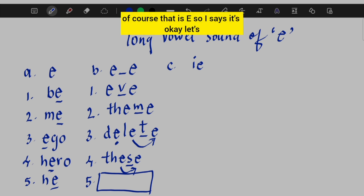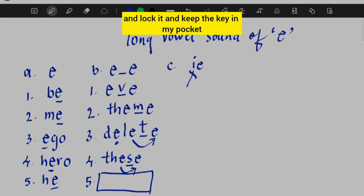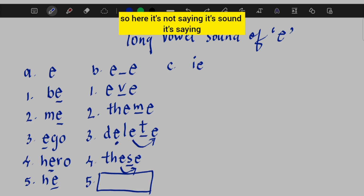Of course, that is E. So I says, it's okay, let's not fight. I will zip it and lock it and keep the key in my pocket, and you say your name. So E says, okay, I will say my name. Alright, so here it's not saying its sound, it's saying its name.